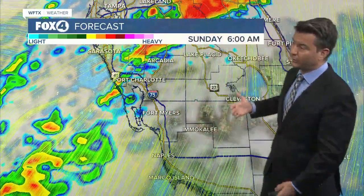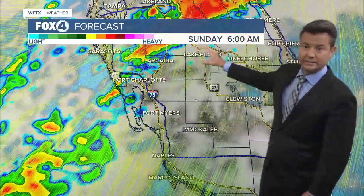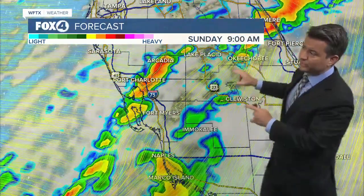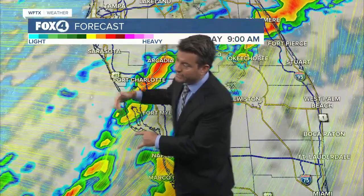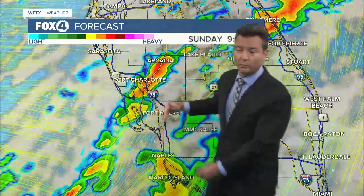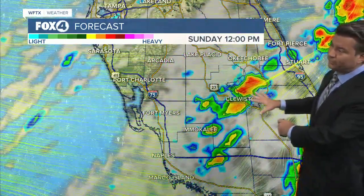As you wake up, many of you head to church, get your second day of the weekend going. It is going to be windy, and we've got the chance of rain again as early as 6, 7 o'clock. As we go closer to 9, thunderstorms continuing to roll through, and you can really see that wind shift. Once this comes through, that's when we're going to see those winds gust up to 40 miles per hour, and we've still got some wet weather lingering there at lunchtime.